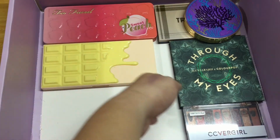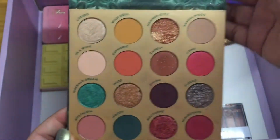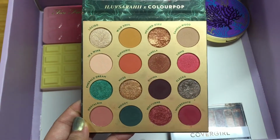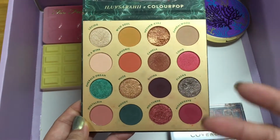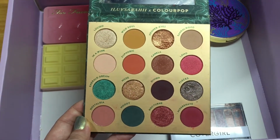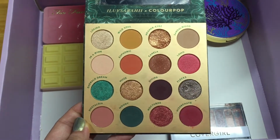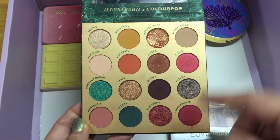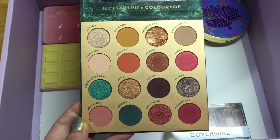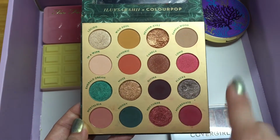So there we have it. And next, position number 6 is this Through My Eyes from ColourPop. I actually had difficulty deciding where to position this, because what made me want this is the green shades. I've seen a lot of tutorials using these green shades, but when I was working with them, I didn't enjoy them. What I like the most here is this color, the Mesmerize. The red ones are also okay. This Misbehave and this Nocturne are quite okay.